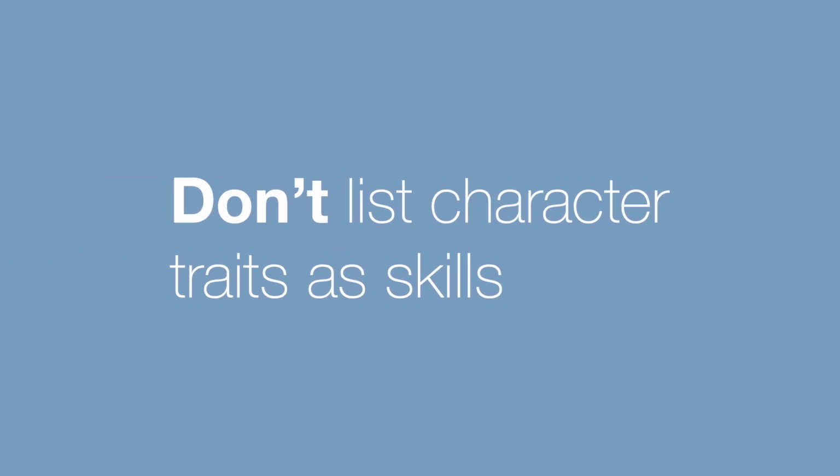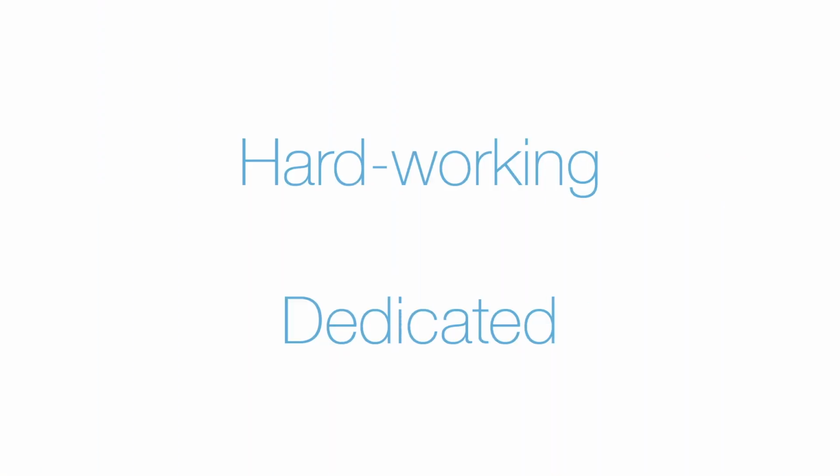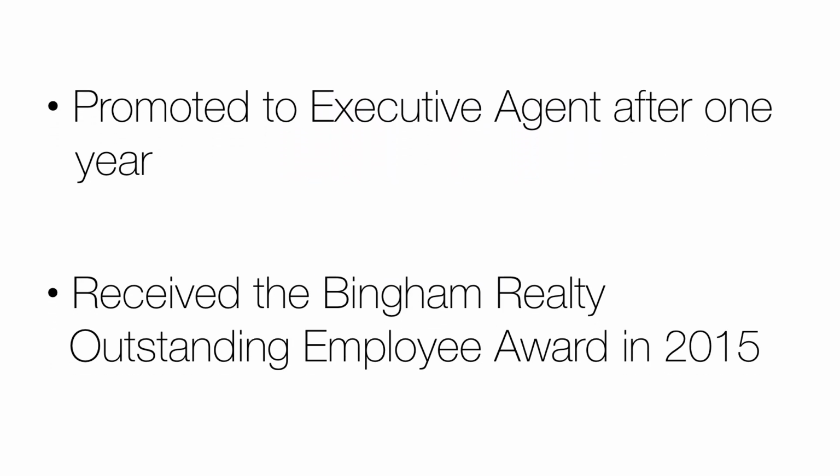When it comes to character traits, don't list them as skills. Although qualities like hardworking and dedicated are positive, simply listing them won't win over hiring managers. Instead, show these traits through the tasks and achievements of your work experience.